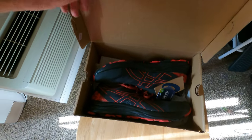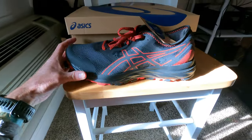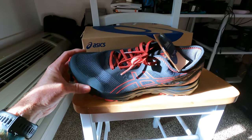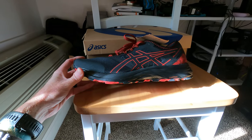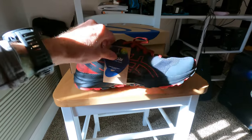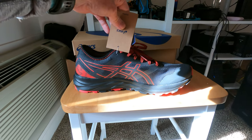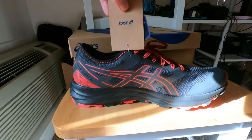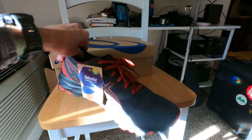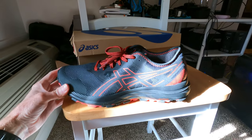Now, never owned a pair of Asics before. Oddly enough, I usually go with Brooks or Saucony, a couple other ones, but these were nicer than any of the other ones that I could find over there, and they were definitely the right price. So here they are, partially made out of recycled materials. Obviously they're all man-made materials as well. There's no leather or anything like that. So yeah, pretty excited to try these out, probably tomorrow.